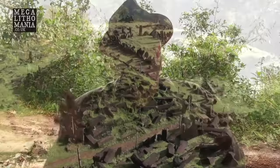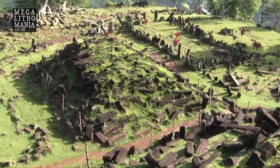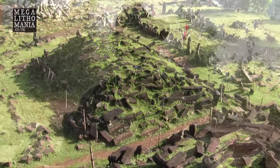Gunung Padang is an incredible site. I visited it for the first time today. We've climbed from the steps and the holy spring right up to the first terrace, where we're greeted by this massive rock mound in the middle of the first terrace. This apparently is known as the crown of the land, or the crown of the earth, or the crown of the world.